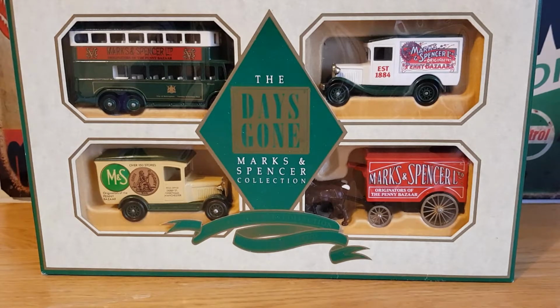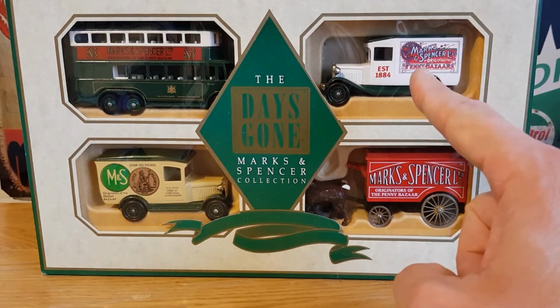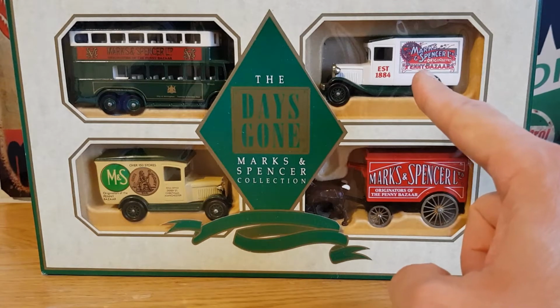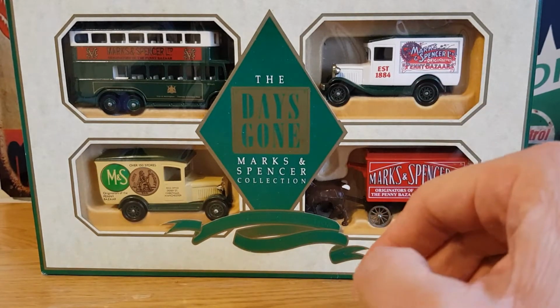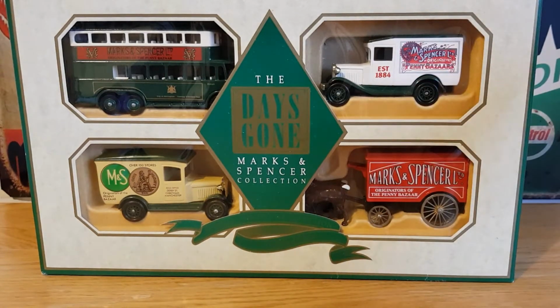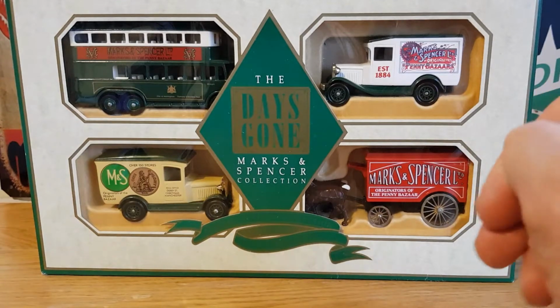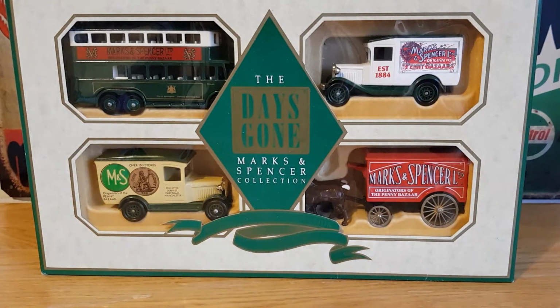The only thing they could be accused of is that they did too much of the same. That there, as far as I'm aware, was a 1934 Ford Model A van, and they might do that in I don't know how many different liveries. They did do lots more than just the Model A van. They did Model Ts, and lots and lots of different castings.